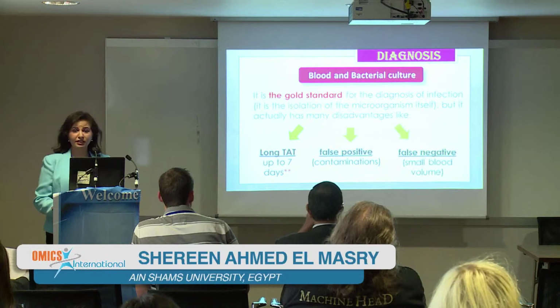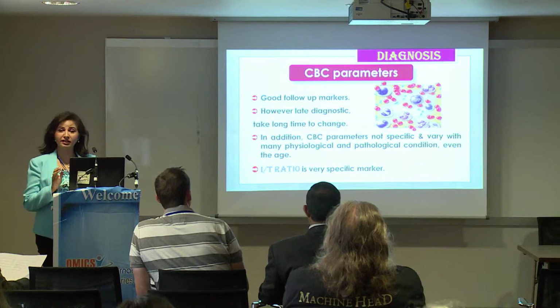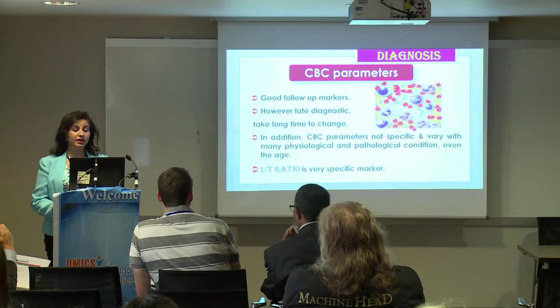The CBC parameters themselves are good follow-up markers. However, they are late diagnostic, so they don't serve us in the critical period. In addition, they are non-specific and they vary with many pathological conditions and even with age. However, there remains one marker that is very specific, the immature to total leukocytic count, that can be helpful in the early diagnosis of sepsis in the neonates.